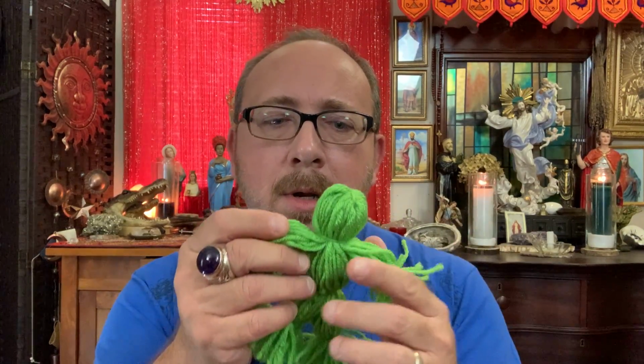So that's how they were for their original intended purpose. So that's how you would do a healing doll. Let's say it is for money, the bright green one. So the money doll, you want to, I'm assuming, bring money to yourself.